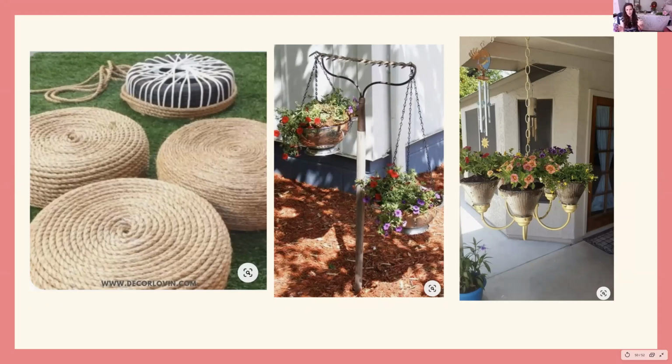I like to use old tools too, like that rake, because some people might think that's absolutely rare, but I think it's lovely. I'm not too sure about the colanders.